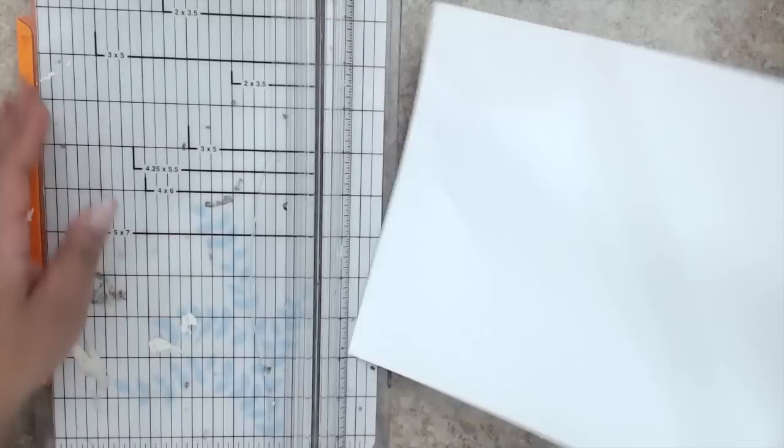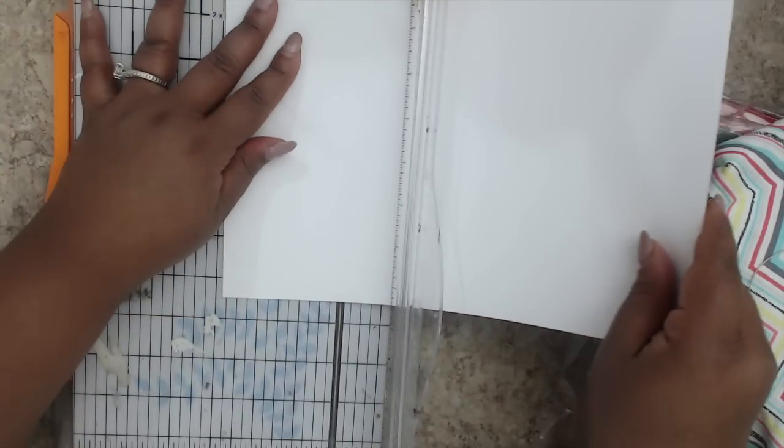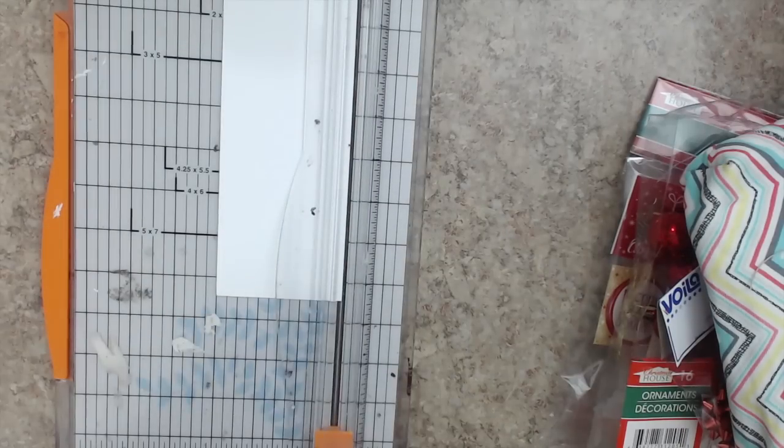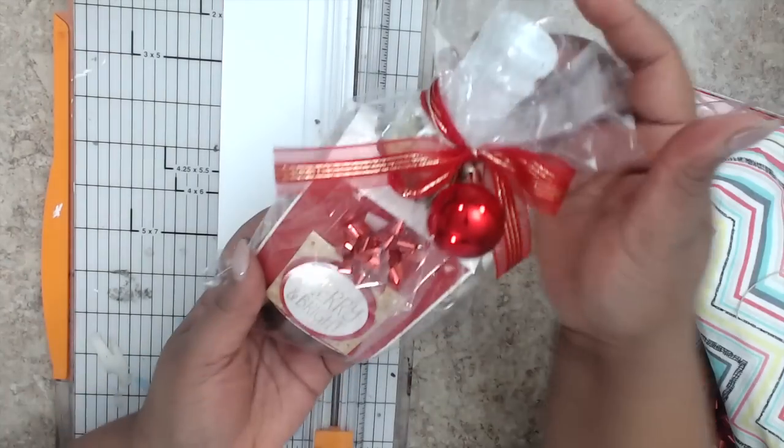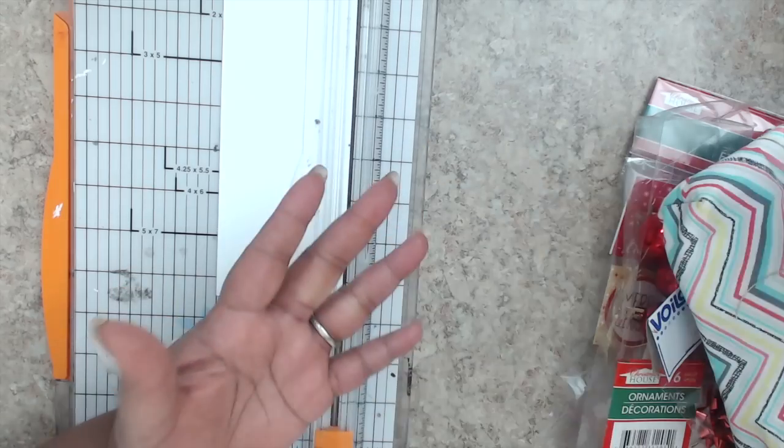Okay, you'll need a piece of cardstock base. My cardstock is white, of course, and I think that worked better. I wanted to use kraft, but with the bottle being white at the top, I thought it best to use white as my base to kind of tie everything together.